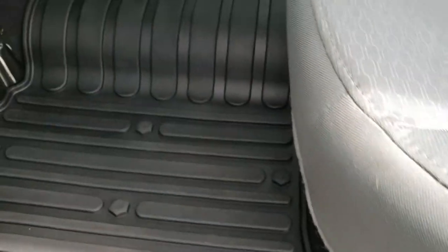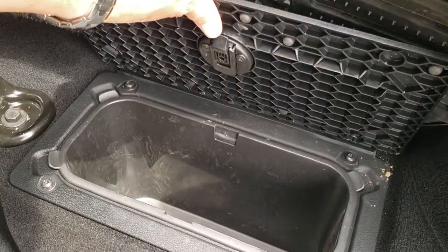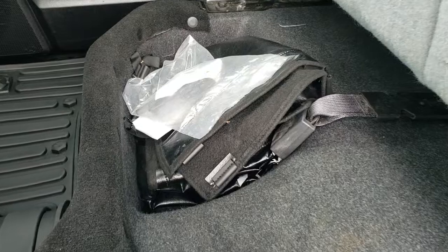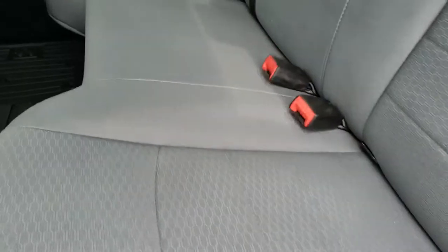No rips or tears. We do have an all-weather floor mat back here as well. And it has two in-floor storage bins, which are nice, you can put drinks and ice in there and then take them out for easy cleaning. This one also has the winter front included on this truck. And we'll take a quick look under the hood.